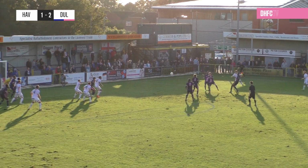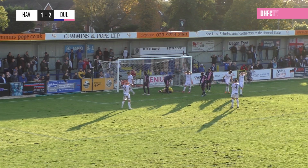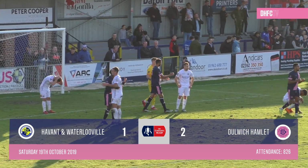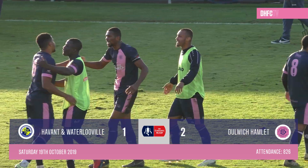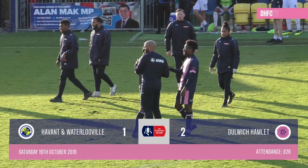They work the cross now, Havant, as they can. Headed on, oh, it's saved by Granger into his midriff. And there goes the full-time whistle. And Dulwich have made history. They're into the first round of the FA Cup for the first time in 21 years. Only the second occasion since 1948.